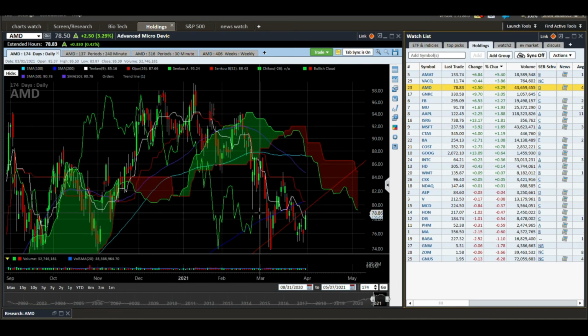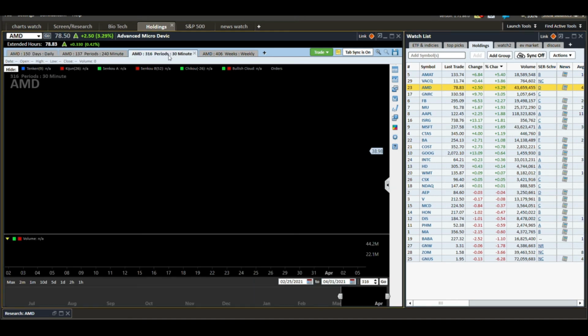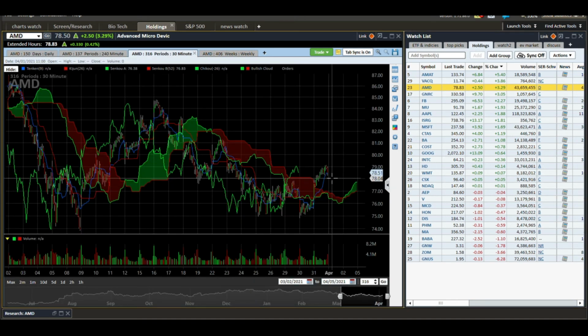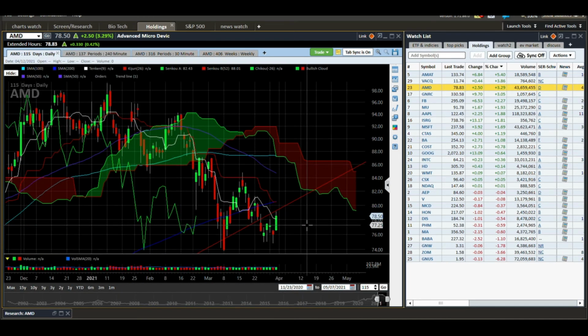So I'm just holding this for my long-term holds, but this could be an area where it might pull back, and we've broken above the cloud on the 30-minute chart, but we did that here too. So this could be an opportunity on the long-term trend line there. We'll have to see.